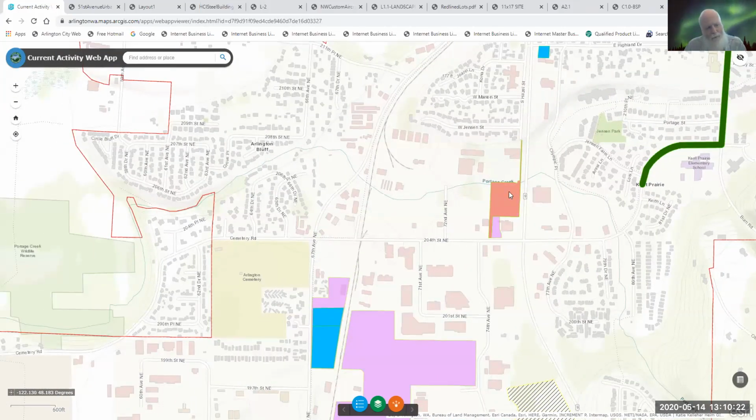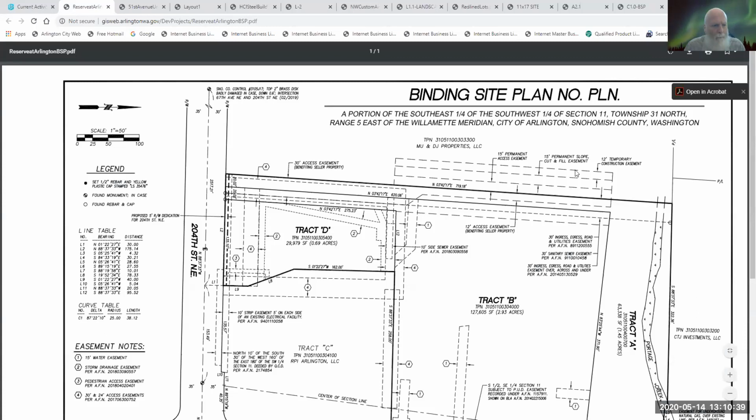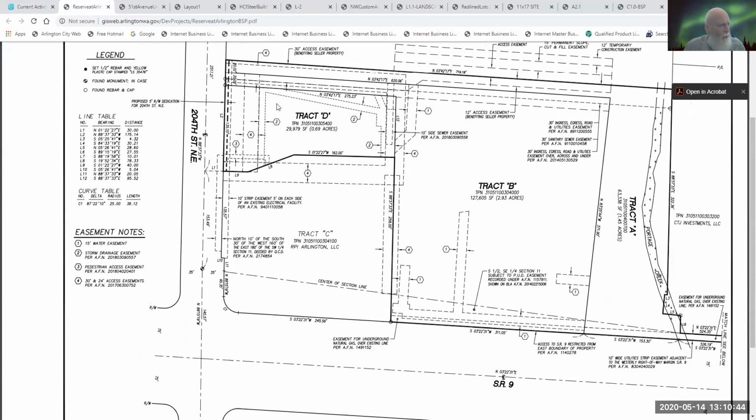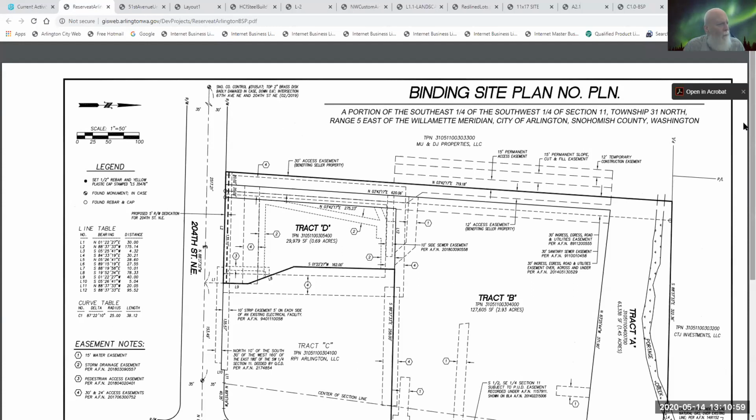So this is the reserve. This will be 130 unit senior housing. Let me pull that up real quick. So Bartell's is here. The proposed Starbucks is right here. Then the reserve will be this location. Let's see if I have a rendering on that yet. Nope. So the property, let me go back to the main map here.